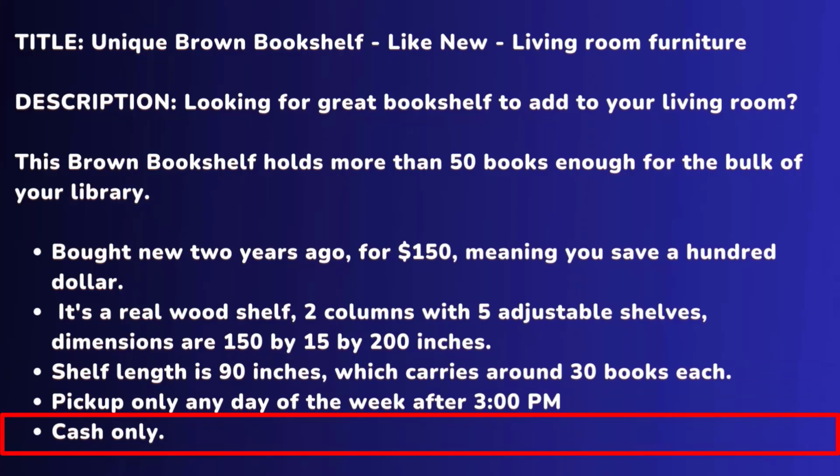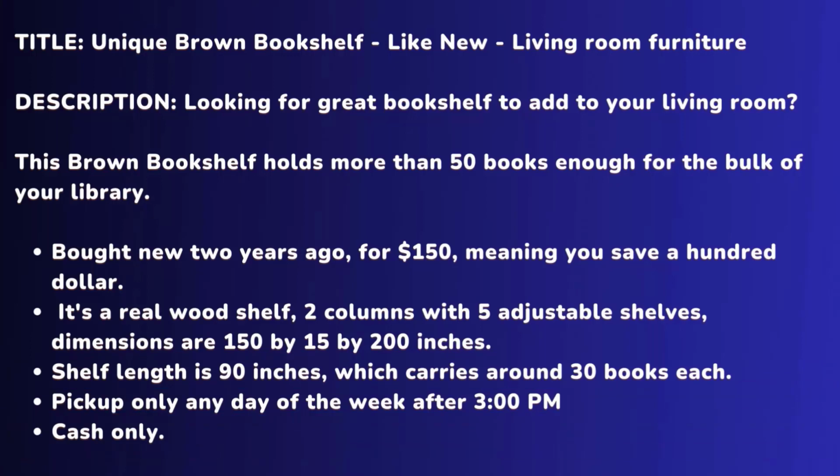Cash only. So by just taking a couple of minutes to improve our listing here, we've made it much more clear what the savings are versus buying a bookshelf new, as well as how many books this bookshelf can hold, and some other key things that weren't in the original listing.